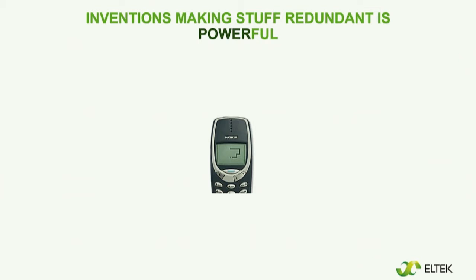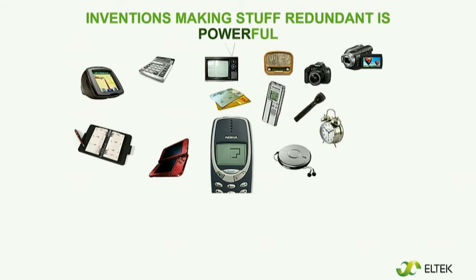Back then, if people needed to find their way around, they had to have a GPS. Back then, people actually had paper calendars. They had calculators. They watched TV, listened to the radio. They had credit cards. They had voice recorders. They had cameras. They wanted mag lights for Christmas. They had clock alarms and discmans. They even needed to have a computer to get connectivity to the internet. Back then, people actually had phones too.